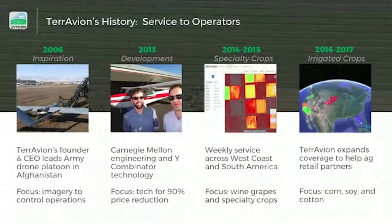We got this way by taking some of the lessons from my service in the Army, where I led the Army's first drone platoon in Afghanistan, and applying that to agriculture. What's really relevant for the general AI audience is that we're building the feedstock for artificial intelligence and computer vision applications.